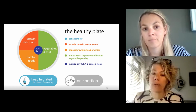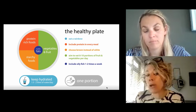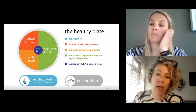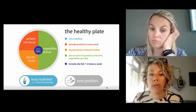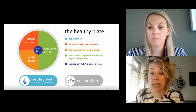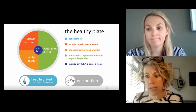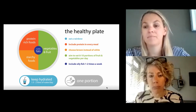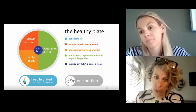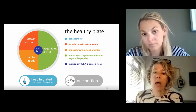And we want foods that are not processed. So ideally, if you're going to buy sausages, buy them from the butcher. Go for things that are maybe gluten-free because they've got a higher meat content in them, and make your own burgers because they're so easy and much cheaper. Definitely. So I would definitely go for quality over quantity in that respect.